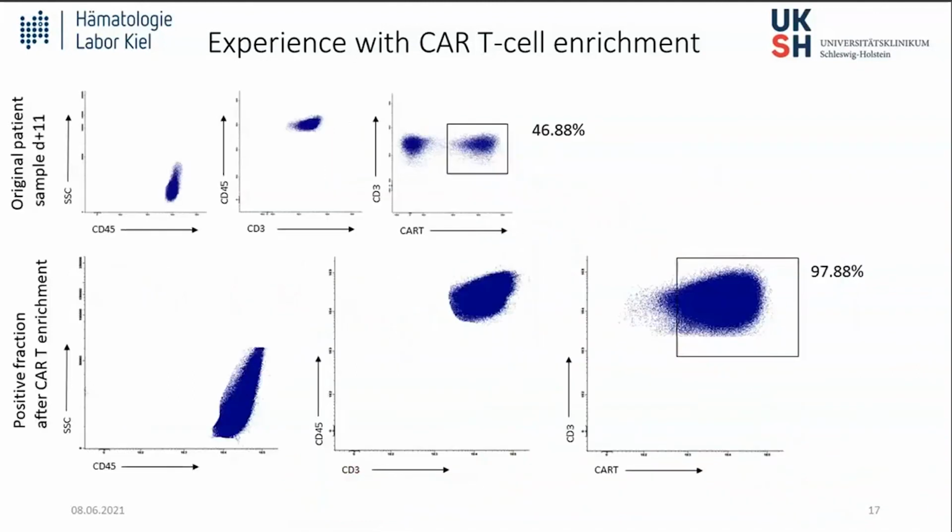Here are some of our experiences with this enriching technology. You see in the upper panel the original sample of a patient on day 11, you see the lymphocytes and the CAR T cells, and 46% of the T cells were CAR T cells. And after the enrichment protocol, you might see that there is a tendency to high side scatter for those lymphocytes. This is due to the washing with the different buffers. Also, those cells tend to form doublets.